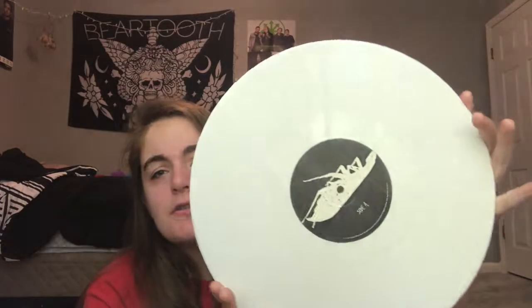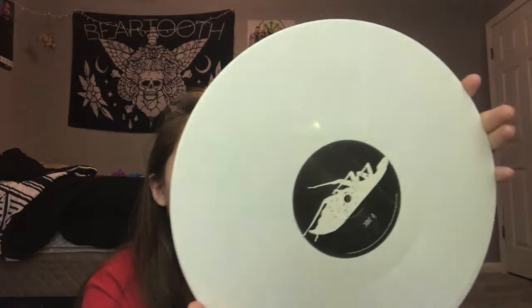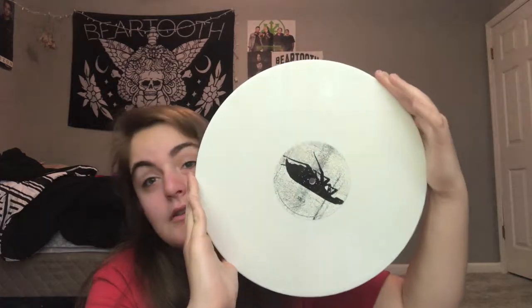Okay. And it's also white, like the Beartooth one I have. They're pretty much the same. This is side A, and then side B was opposite. I think it's really cool. I really like this album. I listen to it a lot.